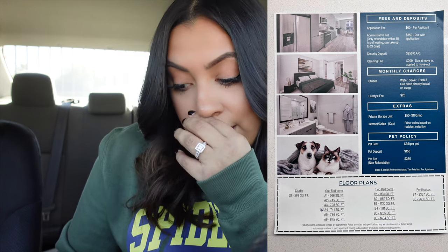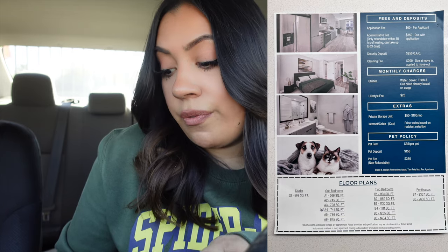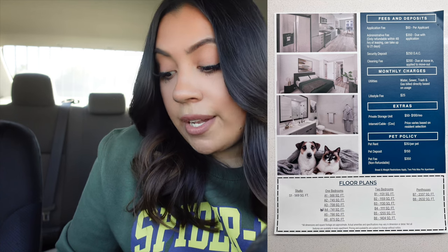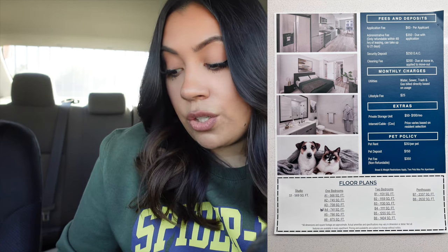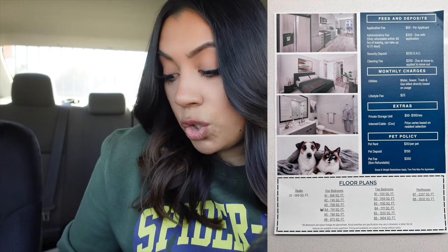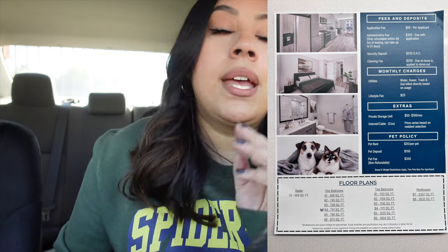Pet policy is pet rent is going to be $35 extra. Pet deposit is $150. Pet fee, non-refundable, is $350. Breed and weight restrictions apply. 2 pet max per apartment, and they do allow dogs and cats.